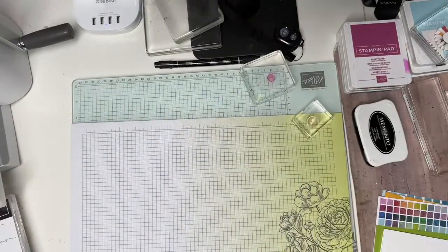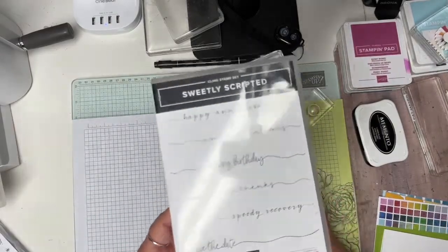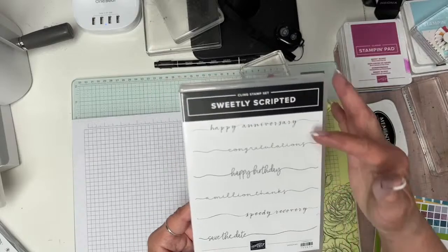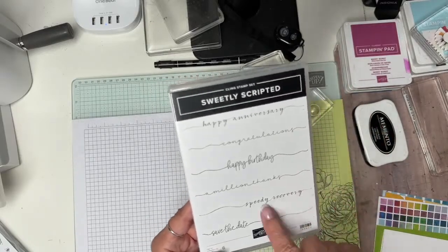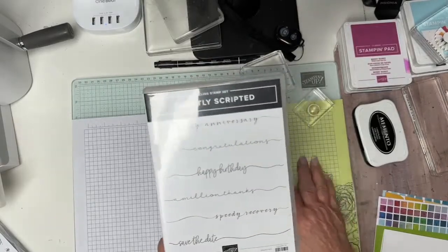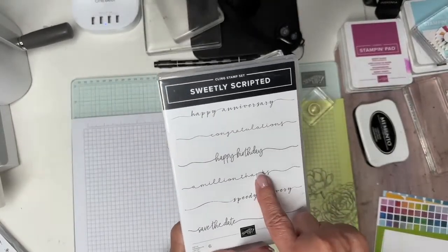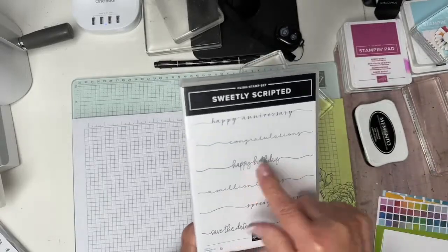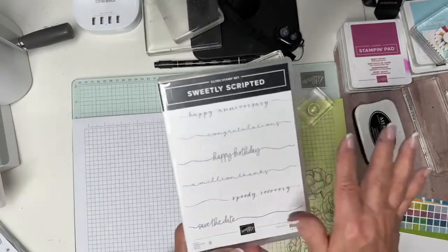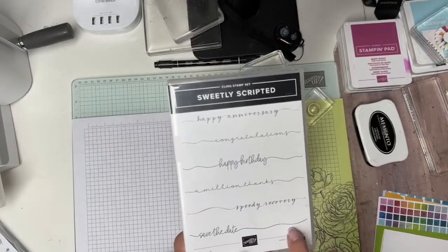Also, one of my favorite new stamp sets that is in the online exclusives, and I've used it before, is Sweetly Scripted. I love every single one of these. I have a sample to show you that uses Speedy Recovery, because I have a friend who's going to have some hip surgery in a few weeks, and I know that she will just love that. And I'm going to do one with A Million Thanks, and then I have one to show you with Happy Birthday. So every single one of these, I just love the script, the layout, and I think you'll like it too. But it is available in the online store.